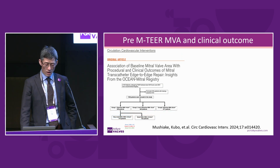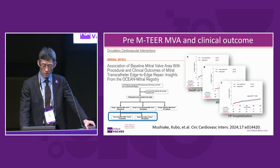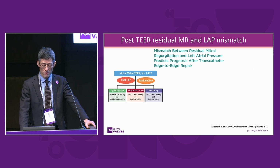And interestingly, if we divide group 1, MVA less than 4, into 2 groups with MVA less than 3.5 and over 3.5, the very small MVA and small MVA groups did not have any difference in all-cause death and heart failure hospitalization. So no difference in outcome after mitral TEER, even with a very small MVA. This is very encouraging data for small MVA patients.